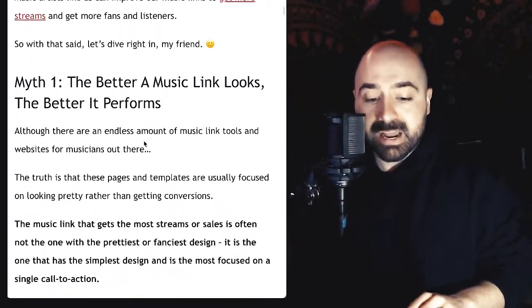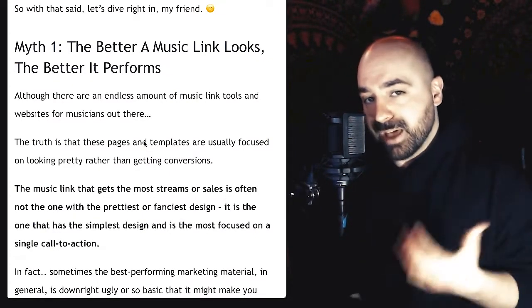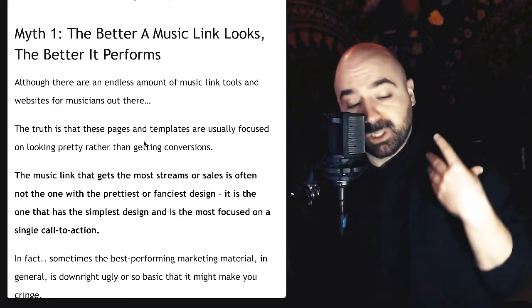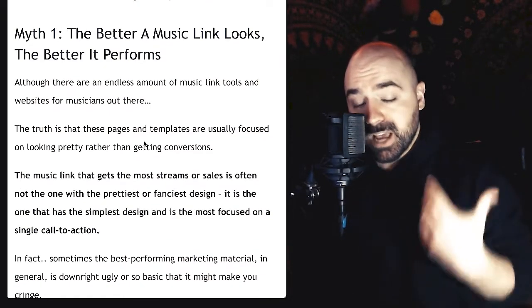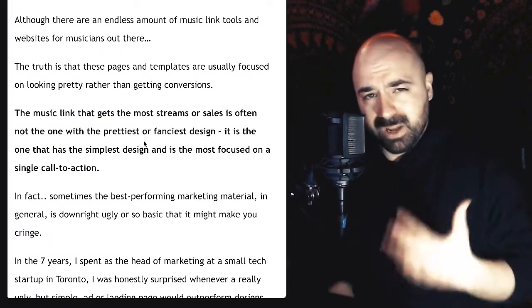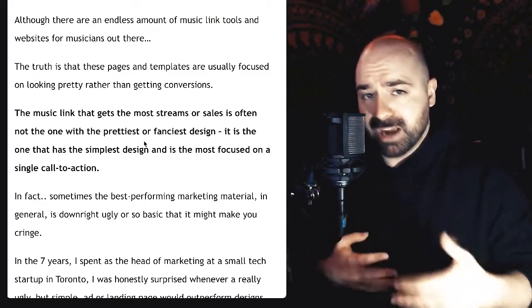So let's dive right into myth number one, which is: the better a music link looks, the better that music link performs. Although there are an endless amount of music link tools and websites for musicians out there, the truth is that these pages and templates are usually focused on looking pretty rather than actually getting conversions and getting people over to actually stream your music.